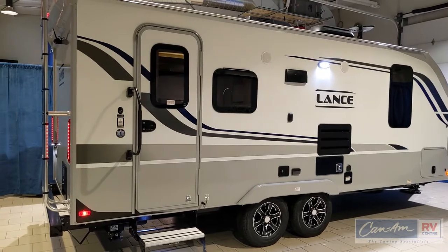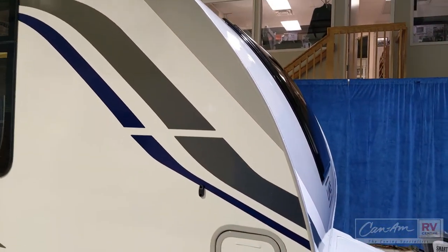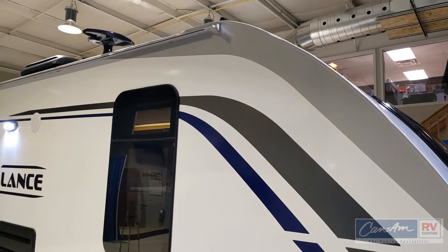Weight of the trailer is secondary when it comes to towing. You do need power to get it up the hill, no question, but if you have a very aerodynamic shape, you have more power left over after you get it through the wind to take that weight up the hill.